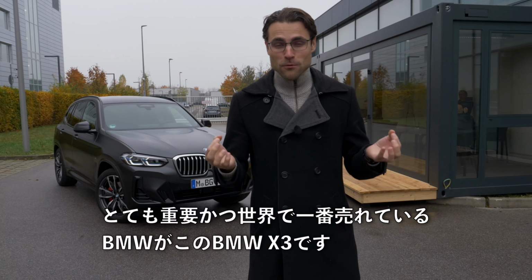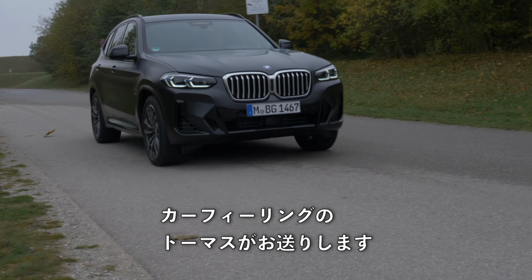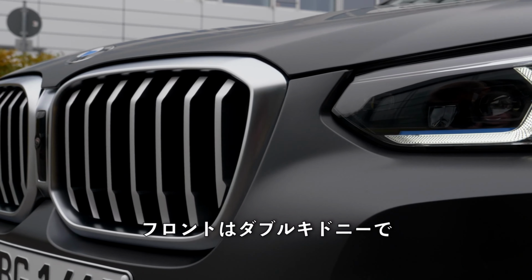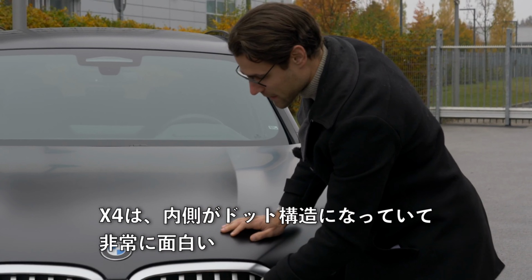The most important and most sold BMW model worldwide is the BMW X3, today in a facelift version, here on Autogefühl with Thomas. Let's take a look at the front. The front double kidney is now a little bit higher, with even more massive vertical fins. In the X4, by the way, you have a dot structure on the inside, very interesting.